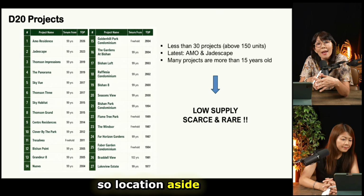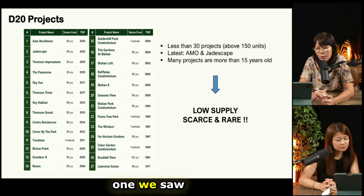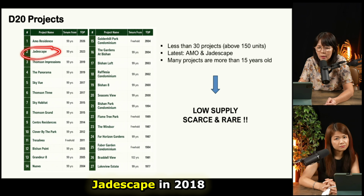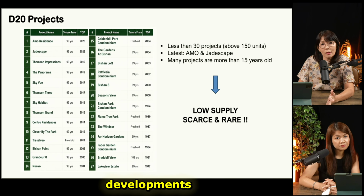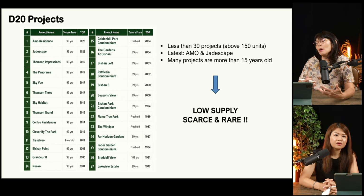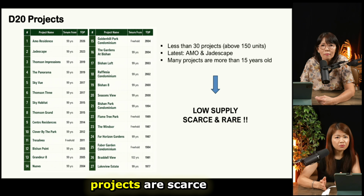So location aside, another reason Thomson Reserve is getting so much attention: D20 doesn't see a lot of launches very often, and the last one we saw was Amo in 2022. That's like 4 years ago. Before Amo was Jadescape in 2018, so that's like 8 years ago. And there are less than 30 developments. If I exclude the smaller projects with less than 150 units, and many of them are already more than 15 years old. Yeah, so the low supply makes projects in D20 well sought after, because new projects are scarce.